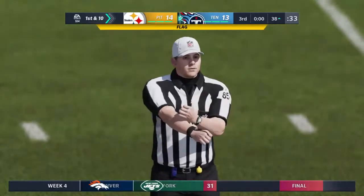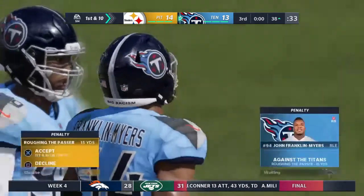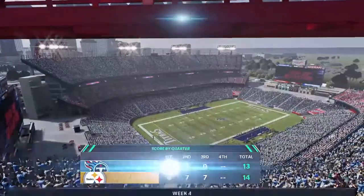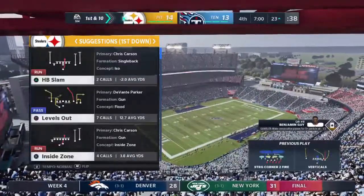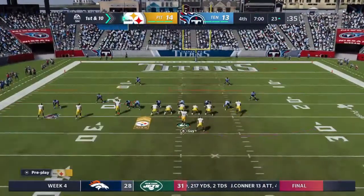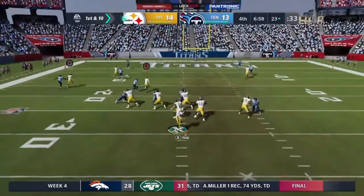Roughing the passer, defense. Wow, so wipe out the INT, roughing the passer. What a disaster. An absolute disaster, and you hope their lockers are not right next to each other for the postgame. Safe to say one is not buying the other dinner.